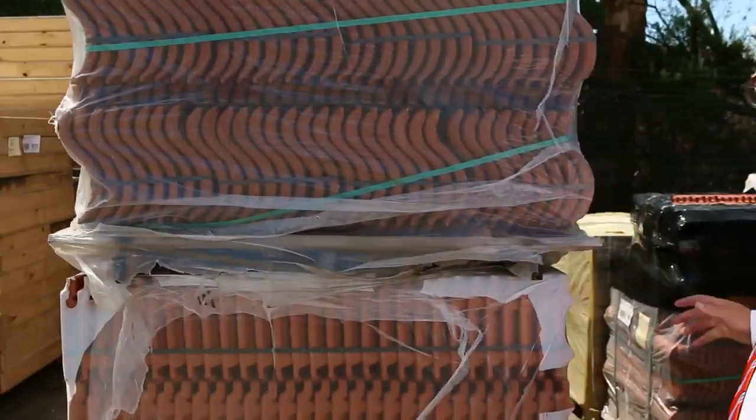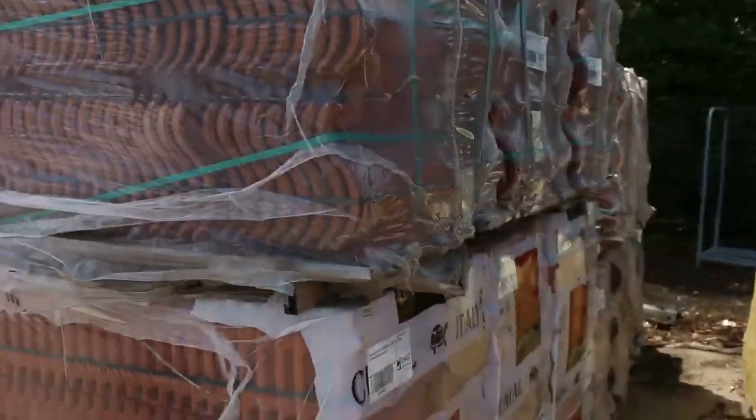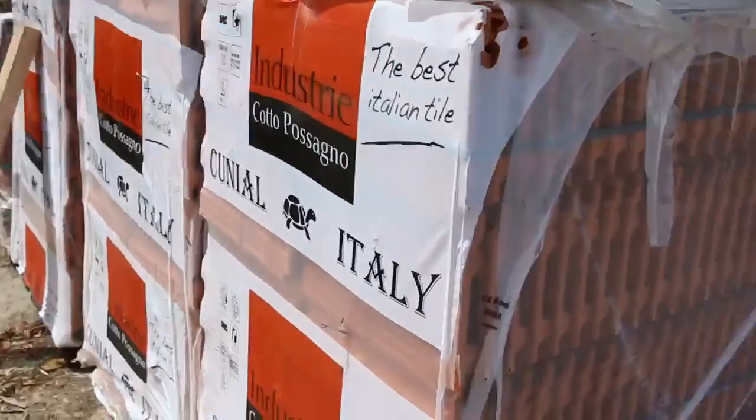Alright, I thought we'd start down the back here. We've got quite a few roof tiles in this week. A couple of different styles you can see there. Some really, really nice looking tiles. So I'm sure they'll do really well tomorrow.